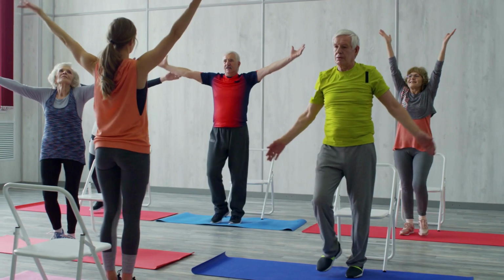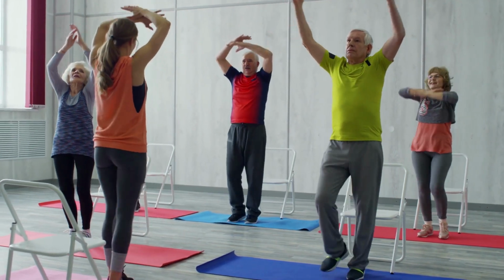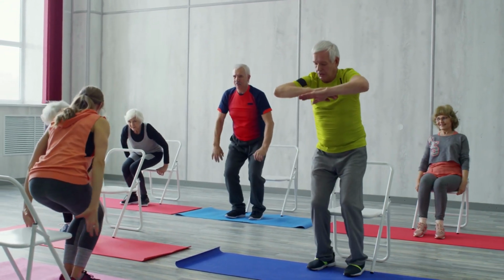Remember, it's important to make dietary changes gradually and consult with a healthcare professional before making significant changes to your diet, especially if you have underlying health conditions.